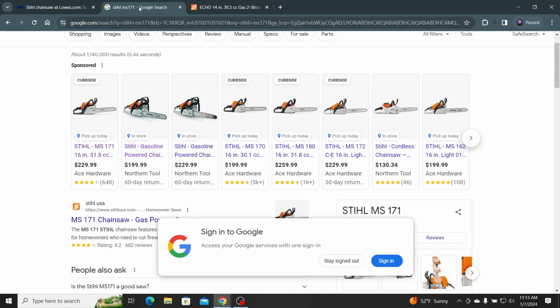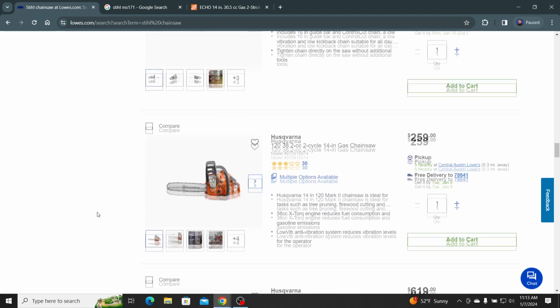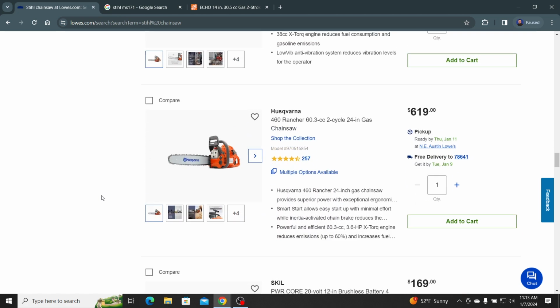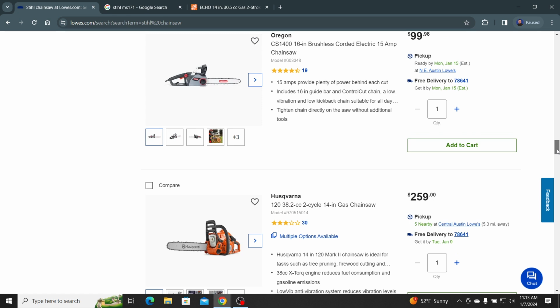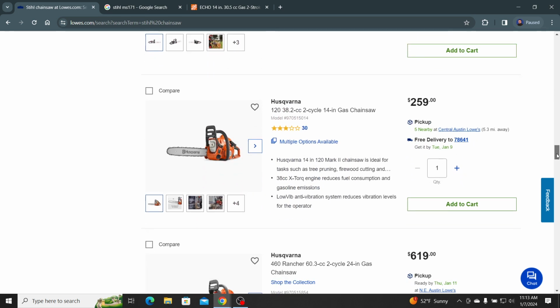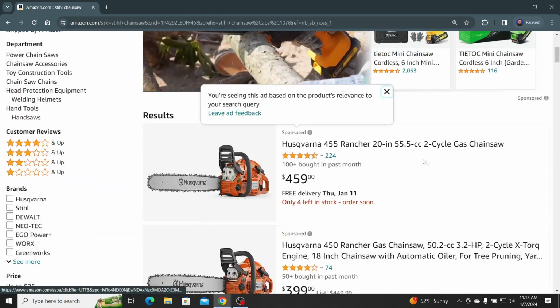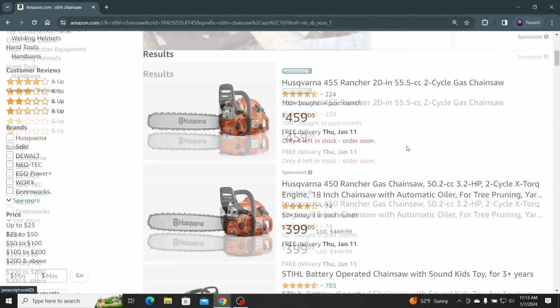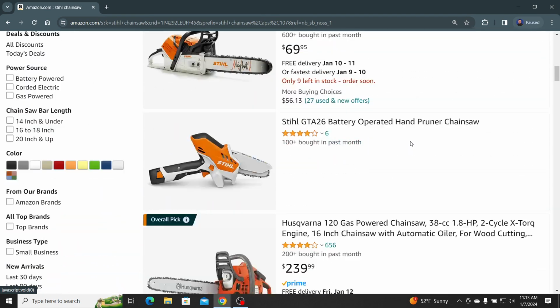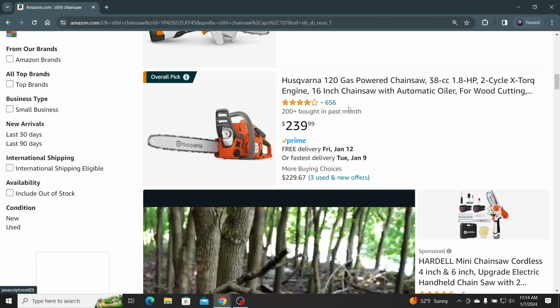And what else? There is the Husqvarna 130, which I like Husqvarnas. I actually have a few of them myself. And the Husqvarna, let's see, where am I at? Oh, this is at Lowe's. So yeah, the Husqvarna, Lowe's usually carries quite a few, and I think you can find a lot of the Husqvarnas on Amazon. Yep, there we go. So along this level, I've liked, like here's the Husqvarna 120. I've liked the 120 and the 130.